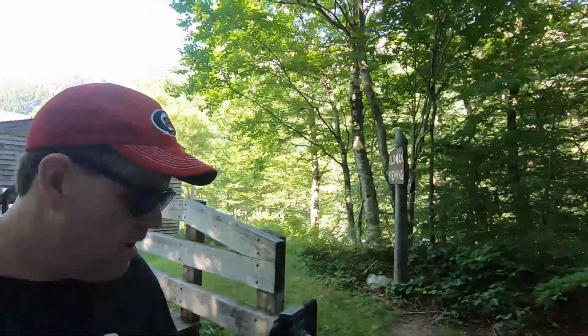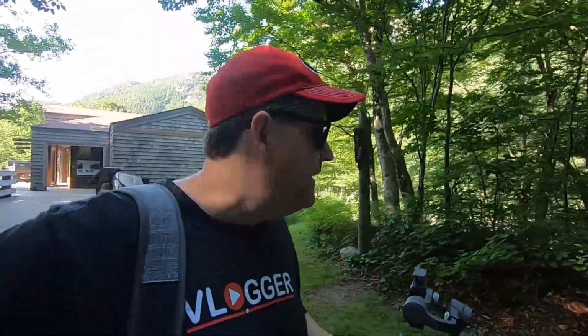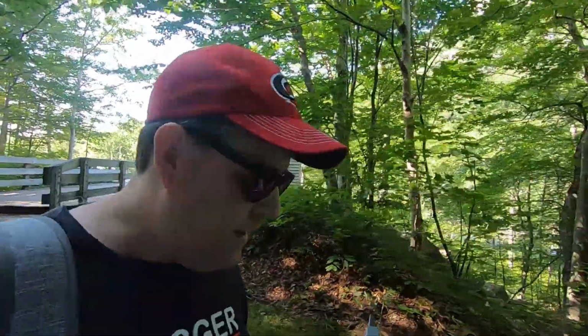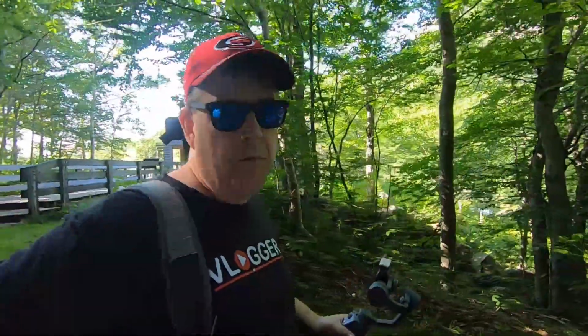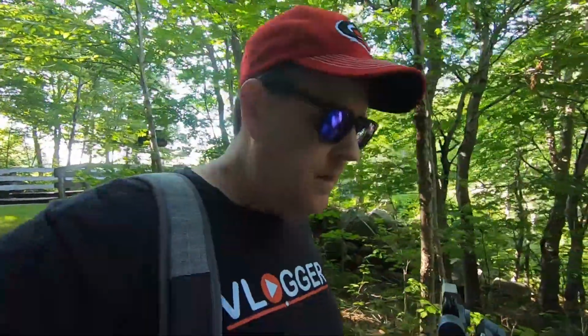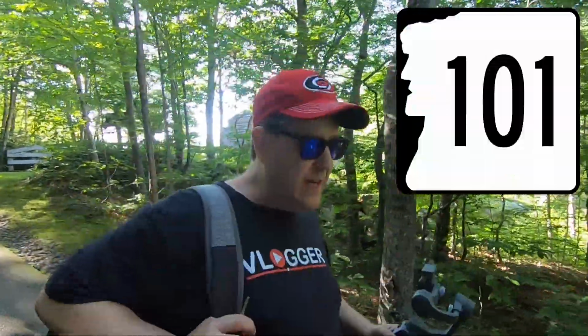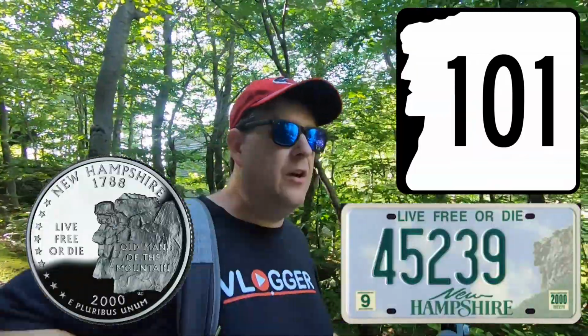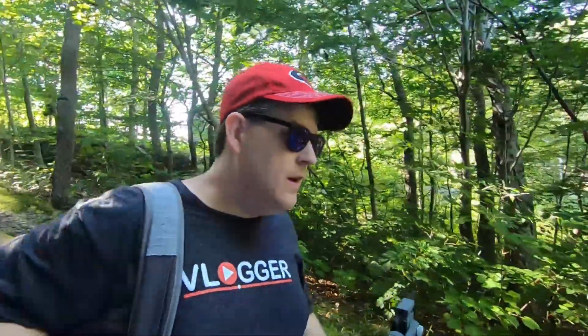So what is this place? This is the Old Man of the Mountain historic site. The reason it's historic is because the Old Man of the Mountain no longer exists. Back in 2003, I think, the profile fell. Basically all the state route signs, the license plates in New Hampshire, everything in New Hampshire has the profile of the Old Man of the Mountain on their stuff, and this is the location where you can view that profile.